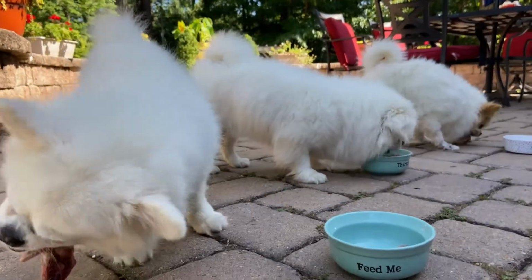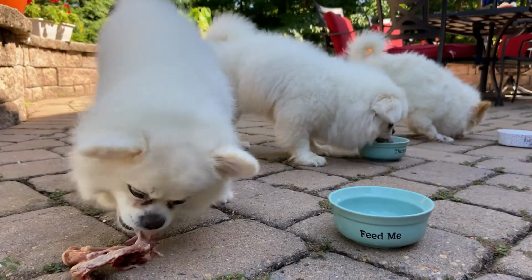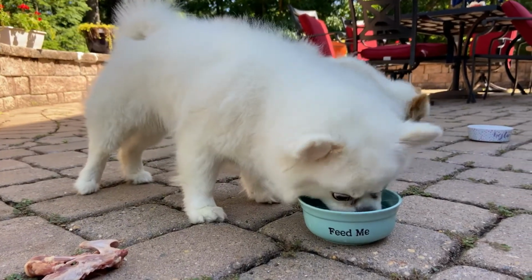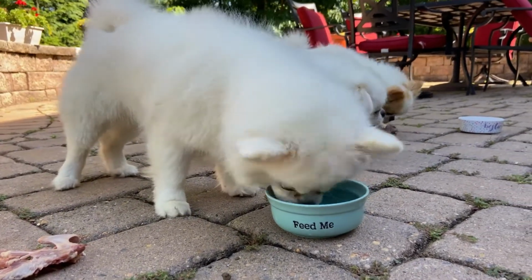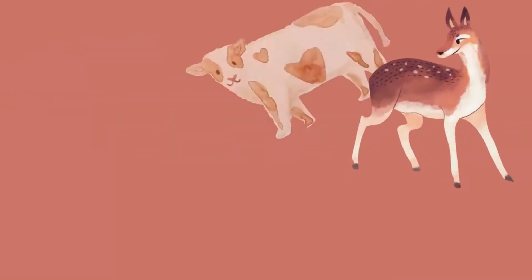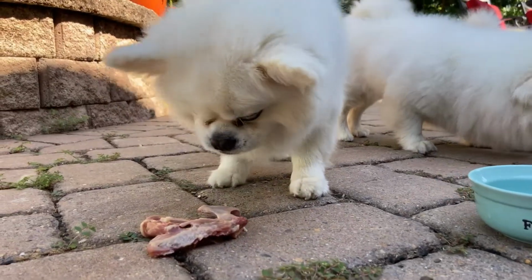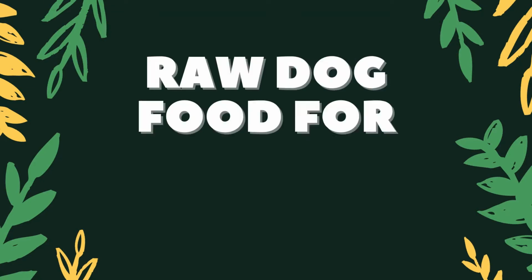We have 3 Pika Poms and 1 multi-Bichon, but he prefers to be called a Pika Pom with his brothers. I know a lot of people out there have small dogs and don't know what type of meat to feed their dogs, especially new raw feeders. So trust me, I was there, and after a year of experimenting, I'm here to share my knowledge and experience with you regarding raw dog food for small dogs.